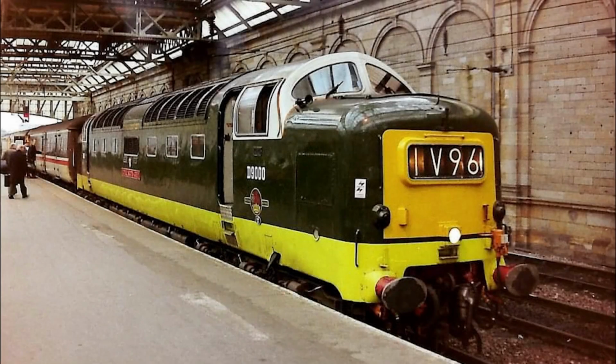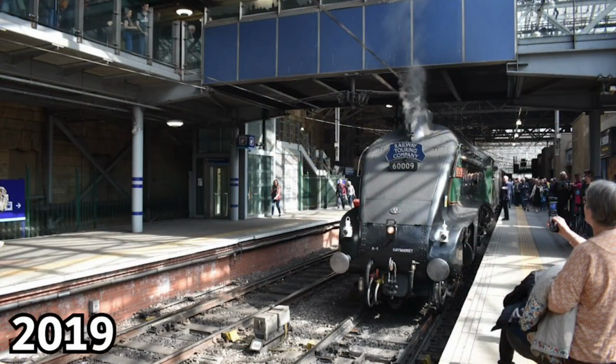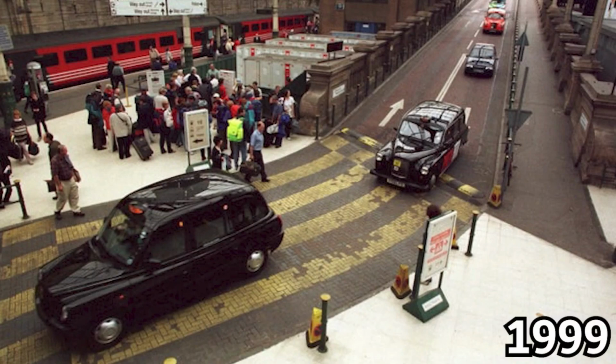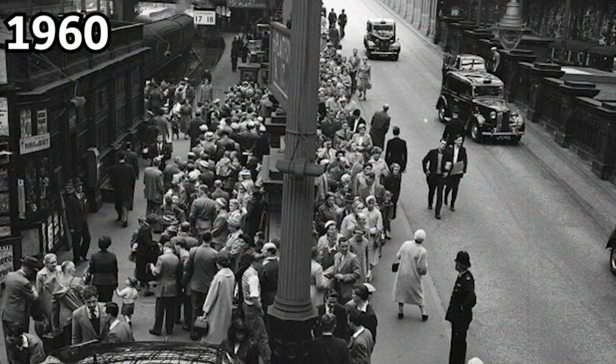In recent years, the station has seen several refurbishments. From 2010 to 2012, the entire roof was replaced, allowing more natural light to flood the platforms. The famous Waverley Steps, which lead up to Princes Street, were modernised with escalators, blending convenience with tradition. But despite these updates, Waverley retains its old-world charm, a reminder of the days when train travel was an event, not just a necessity. For many, Waverley isn't just a station, it's a place filled with memories.